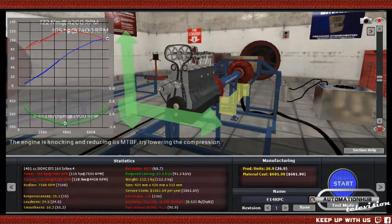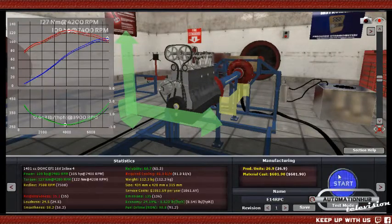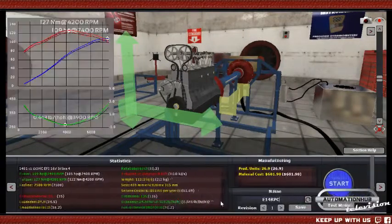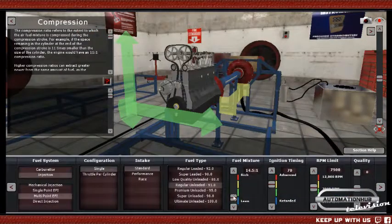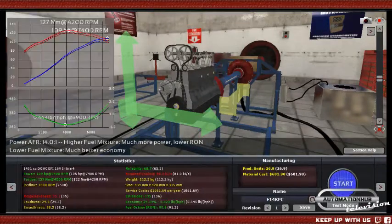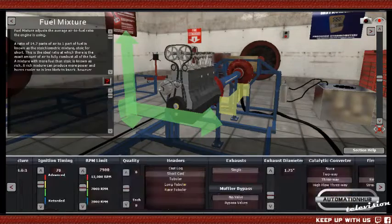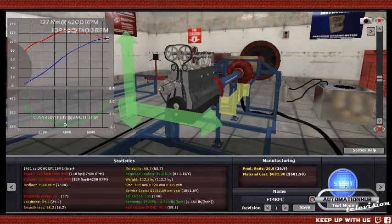Okay, it's knocking. In fact, our compression is a little bit high. Well, it's higher than I thought I had it. Okay, so 109. Oh, wow. Now that is economical. Which I think means we have a little bit of space for some richer fuel. That didn't help. I guess richer fuel isn't really the way to go.